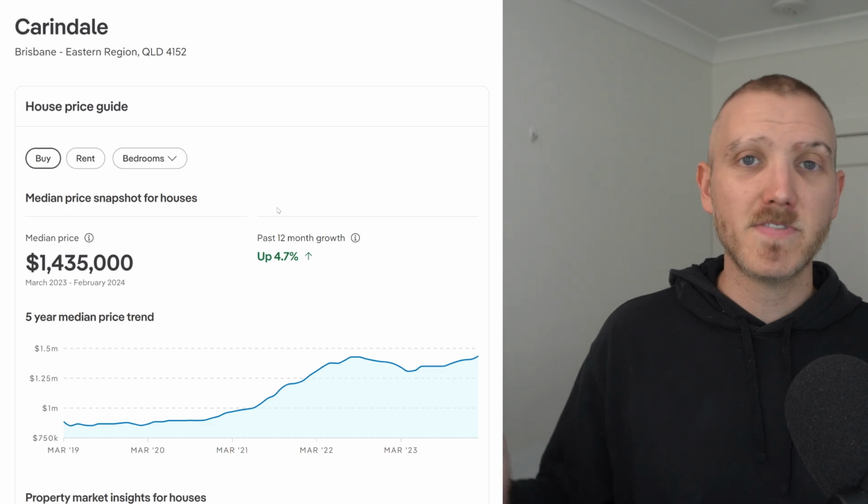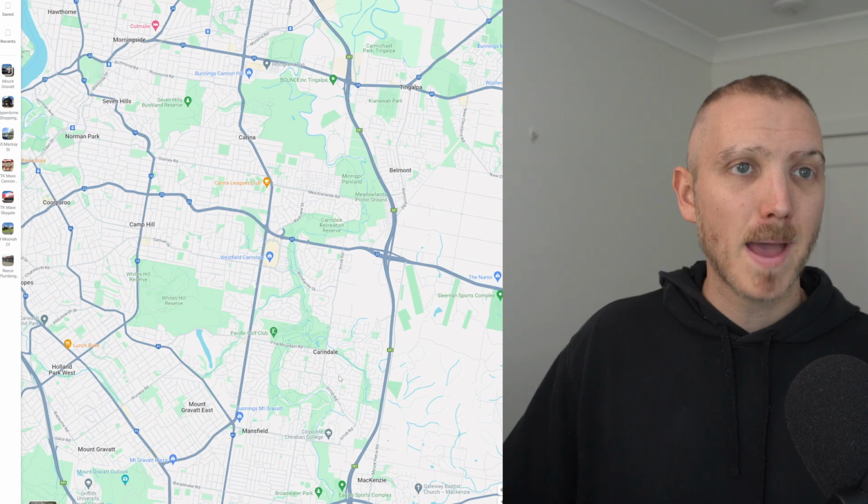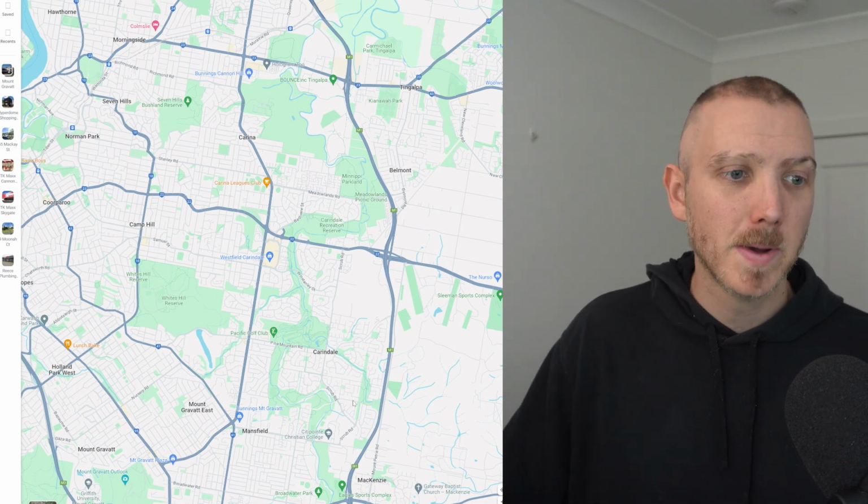So where is there better value buying at this point in time than Carindale in the Brisbane market? So on this map, you can see Carindale down here where my cursor is.